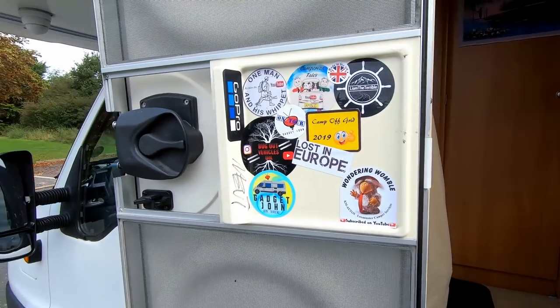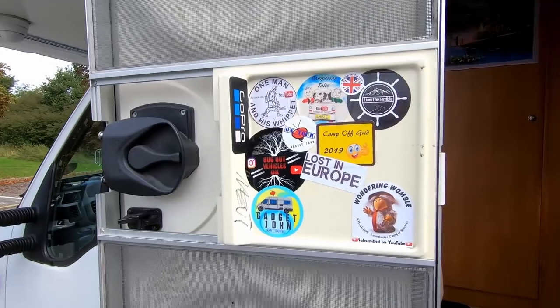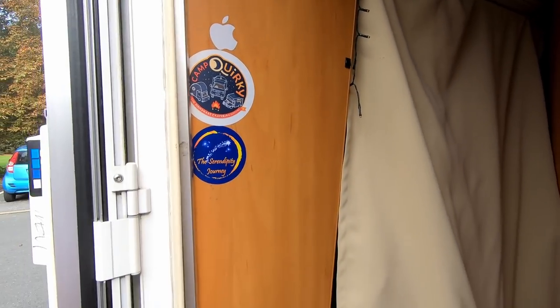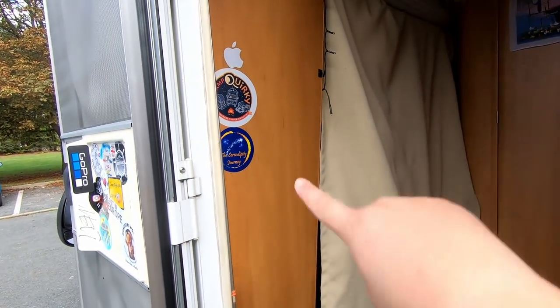Right here, look at the sticker wall. If any of you have got stickers, I want them. You need to be on the wall. I've got a few more spaces here, and then I need to start filling up here. I want all this full, and then we're going to start moving on to here.